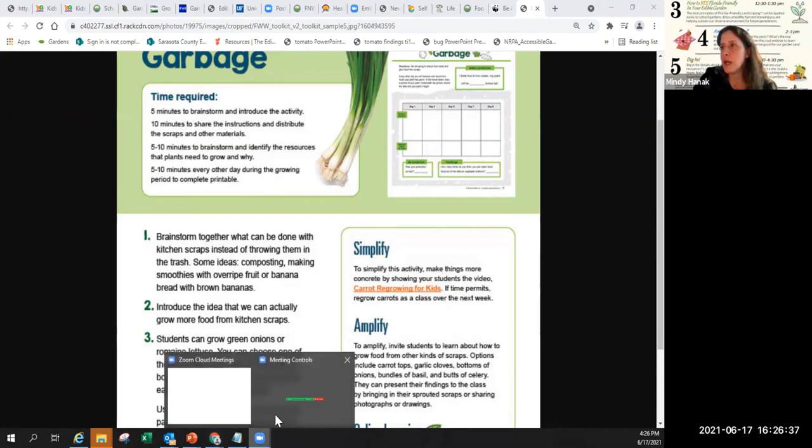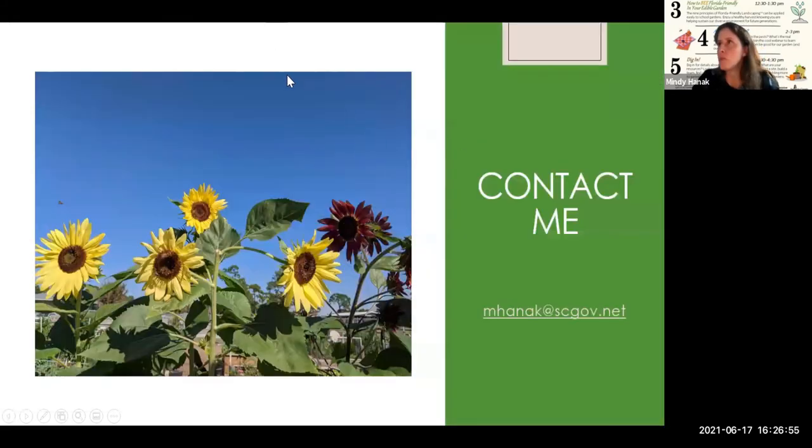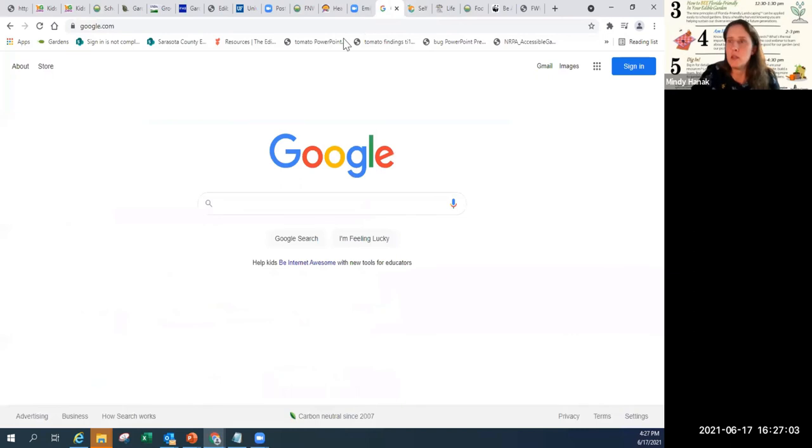And then one of the things that I think I put in here, so if you're looking for something from Extension, you want to know if we have material on something like how to build a raised bed or how to grow strawberries, you can go into your search engine. Type in any search engine of choice. And then you can type, so let's say I want to know how to grow kale.